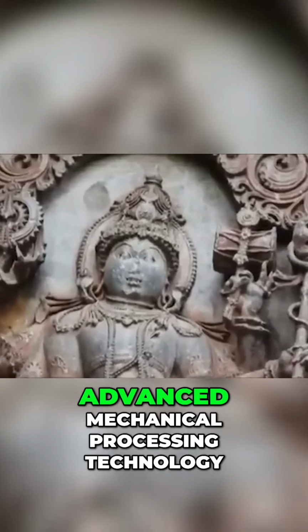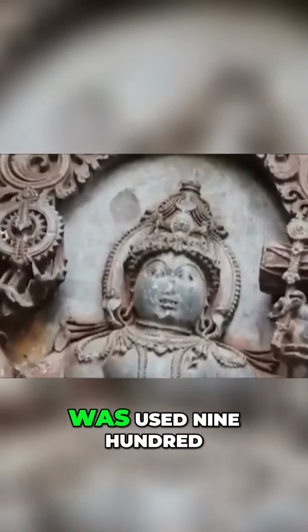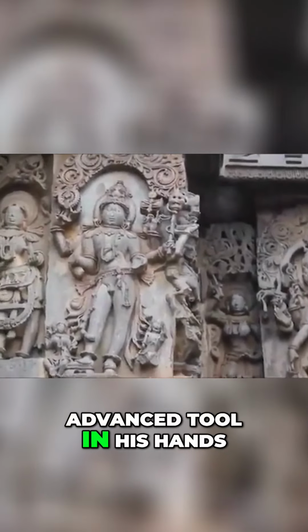Is it possible that advanced mechanical processing technology was used 900 years ago? Isn't that why we see such perfect columns? What is even more interesting here is that Masana Bhairava means the god of measurement. Is it just a coincidence that the god of measurement holds an advanced tool in his hands?